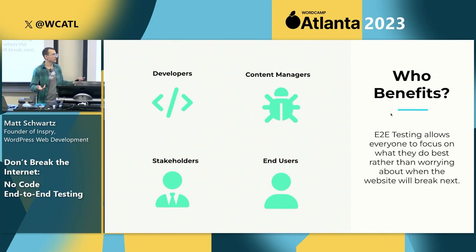Pretty obvious, but it basically benefits everyone to use this. For example, developers I talked about, but a couple of other groups are content managers and stakeholders, because it often falls on them to make sure the site's doing what it's supposed to be doing, right? The developer is busy coding. They don't have time to make sure the website's doing what it's supposed to be doing. So customers complain, and then the managers get blamed, with people saying, why didn't you catch this? So even as a content manager, or a manager of a website, or a stakeholder, you could do some basic tests like this. Obviously, for end users it's huge too, because their user experience is going to get better and they're less likely to have bugs.